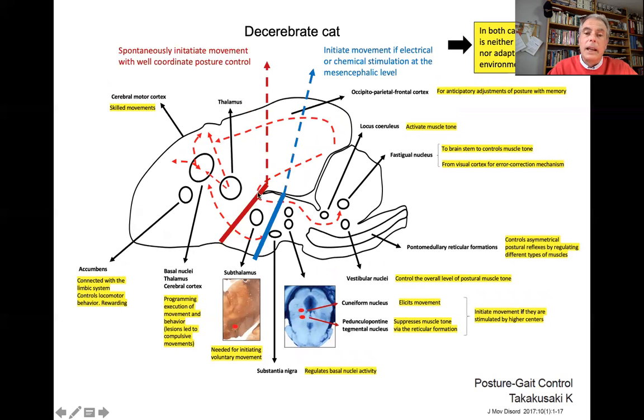In a decerebrate cat, depending on the site of the lesion, we may find different results. If the lesion is rostral to the subthalamus, we see that the animal spontaneously initiates movement with well-coordinated posture control. So the animal can initiate a movement if the lesion does not affect the subthalamic nuclei. However, if the lesion is behind the subthalamus, to initiate the movement, these centers, the cuneiform nucleus and the pedunculopontine tegmental nucleus, need to be chemically or electrically activated, right?